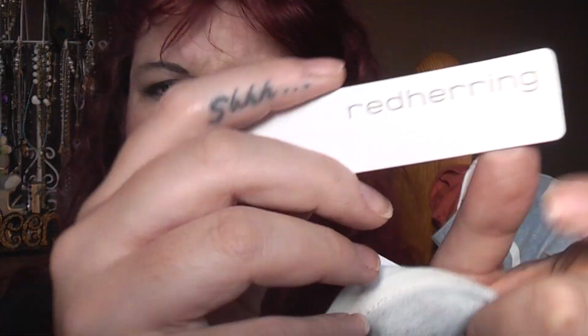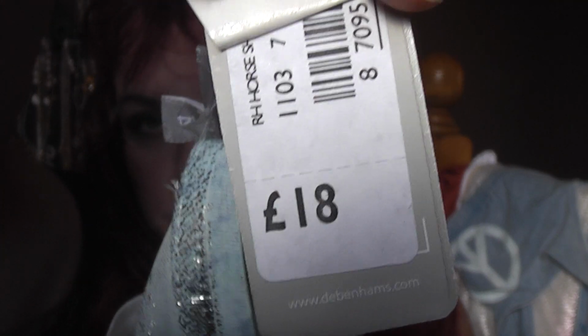And we found a couple of things. Alec got me this, and it's from Red Herring. This was £5.40 in the sale, but it has been £18, and it's this lovely top. I want to get them ribbons tucked in. I really love the colours in this and the design on the front.